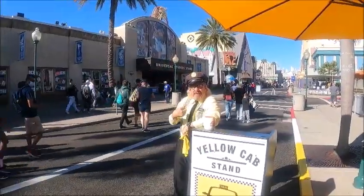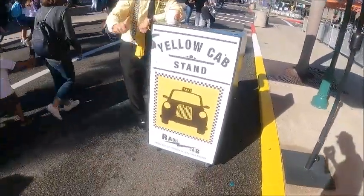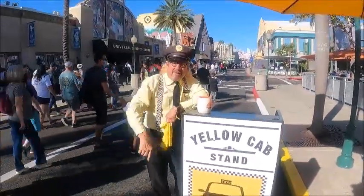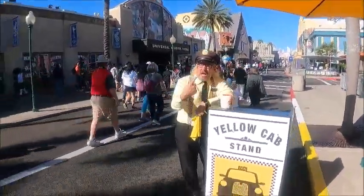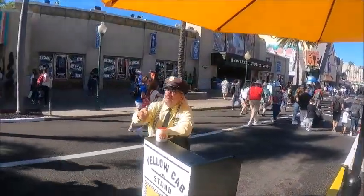My name is Labby the cabbie. This is Maxie the taxi. Maxie's right around the corner. We'll be back in a minute. If you need a taxi, call Labby the cabbie today. See, he's got the bright energy there. You gotta love it. I try.